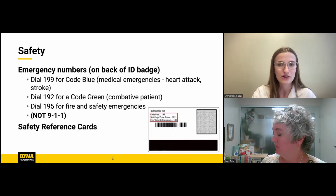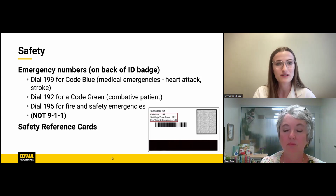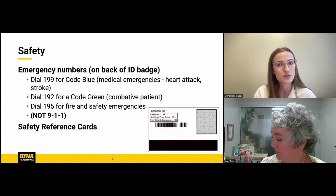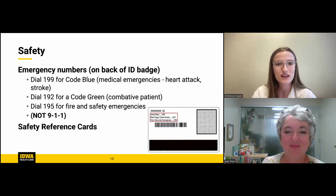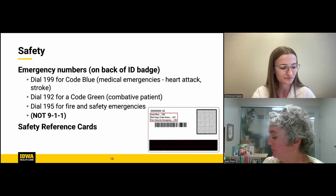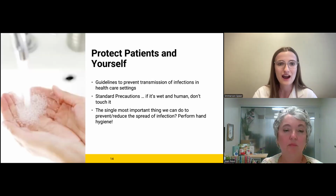Safety reference cards, which offer even more detail about safety issues than can be found in your handbook, are available in the handbook and in the volunteer services office, as well as in your binders on your specific units or sites of volunteering. We also have standard precautions that are set out by the Center for Disease Control and Prevention.